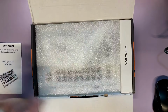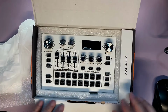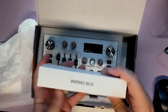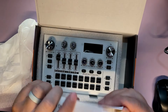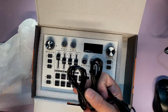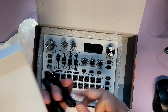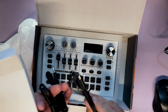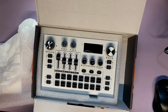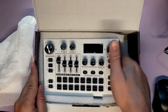All right, so we got the mixer itself here, or the glorified sound card, as I like to call it. We've got the wiring box. What comes in the wiring box, you say? A couple wires. We got a USB A to C, a TRRS to TRRS, and a C to C. So we've got some decent options here to hook things up to. I just hope it works decently.